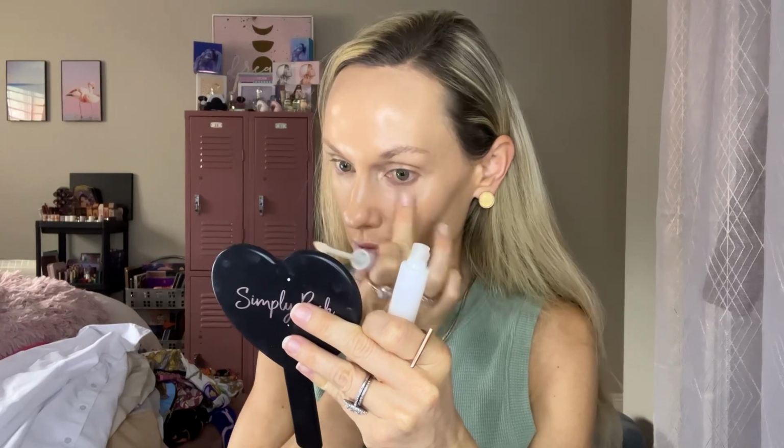Next, this is new to me. I've only used it once. This is from Pacifica. They sent this over. The Dreamlit Glow. This is the primer. It's supposed to brighten under the eyes. And the only time I've used it, there's no coverage to this or anything. It's just a nice priming base for your concealer if you like a glowy under eye. So if you're like me and you get your foundation under your eye and then your concealer and it can be a tad dry, this does kind of help that.